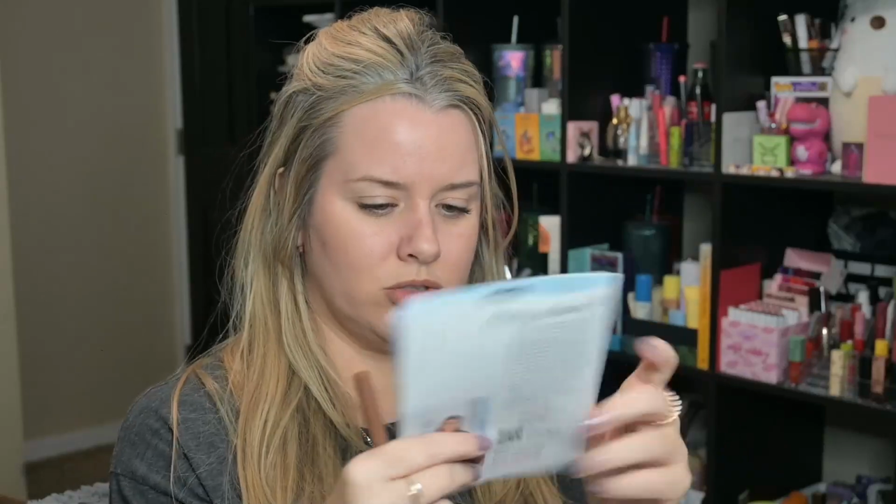Yeah. Can I just use my finger? Okay. I mean, cool. I'm going to put this back where it belongs. Cool. $22. Is it because of the brush you get?